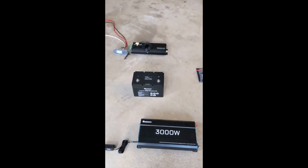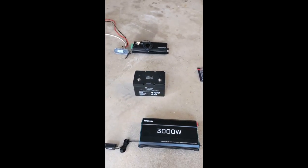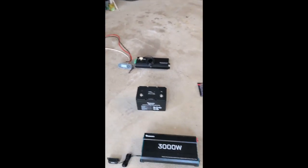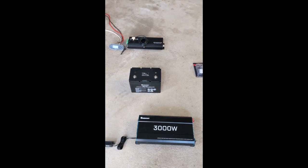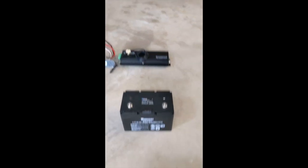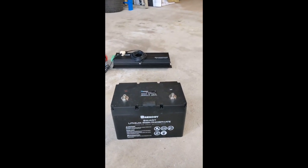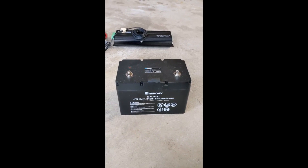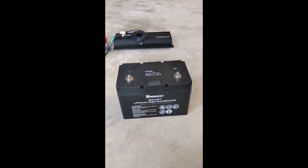So here is the solar setup. Okay, this is the electricity setup. So it looks quite simple. There's not a lot here, but if you start in the middle there, this is a 100 amp hour lithium battery, and I have two of these. They'll be connected together to give me 200 amp hours.